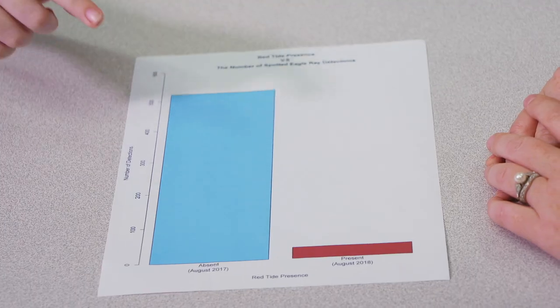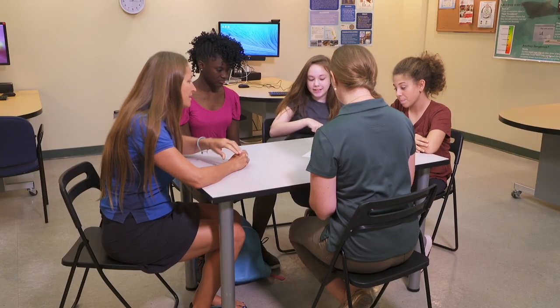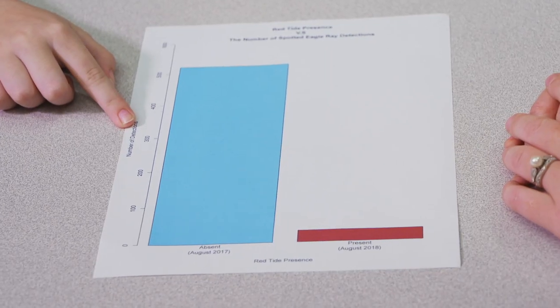Good. I feel like Kristen and Kim will be impressed because we've put a lot of work into what we've done. We titled our graph, Red Tide Presence versus the Number of Spotted Eagle Ray Detections. And our hypothesis was that there would be more detections when red tide wasn't present. You can tell it's a very big difference. There were only 30 detections this August with red tide, and then 522, I think. Yeah, that was the number. When it wasn't present last year, huge difference.